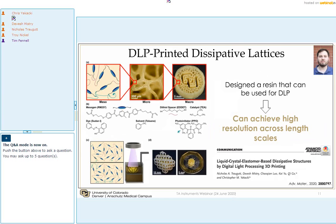We recently published a study where we used DLP printing to look at dissipative lattice structures. We used DLP printing here because we were able to show that we have control across several different length scales due to the high resolution. This figure is the first figure from our paper, and at the top we highlight the three different length scales that we were controlling during the study. From right to left, we show that we can control the overall size and shape of the structure on the macroscopic scale, and then at the microscopic scale we can control lattice geometries. And then finally, at the meso scale, we're controlling the LCE chemistry, which will influence the mechanical properties as well.